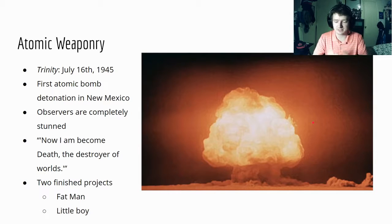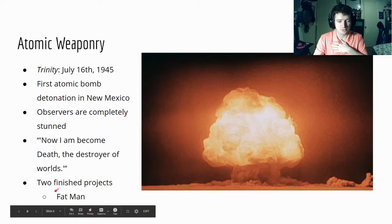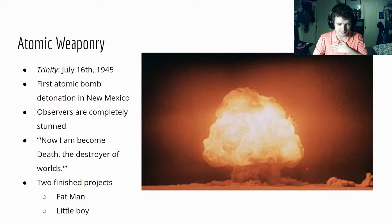And so with the finale of the program, they finish 2 final bombs. Those are going to be known as Fat Man, and as soon as this goes away, we also have Little Boy right down there at the bottom. These 2 bombs are the ones we're going to talk about tomorrow, being used against the Japanese.